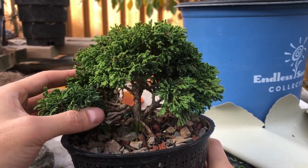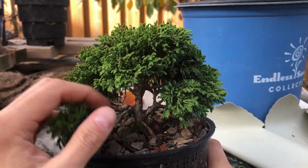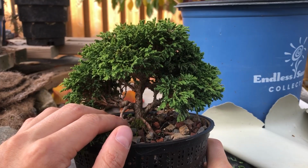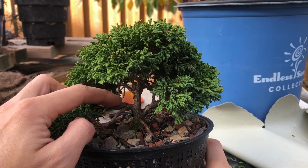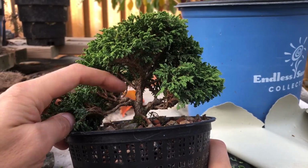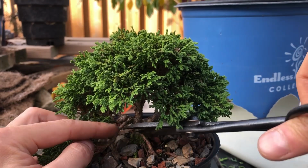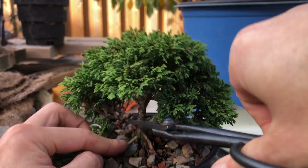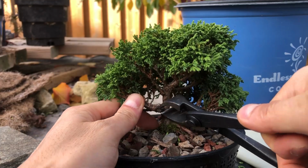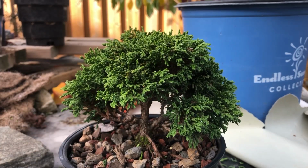I want my pads to be close together, so I'm either going to take off the one in the back or the one in the front. I think this one is coming towards us a bit too much. It blocks the view a bit, so I think I'm going to take this off. There's this weird bulge here. That's because I had a wire here before and I didn't take it off in time, so it distorted the branch there. So I'll take this off. Hopefully this will fix itself in time.